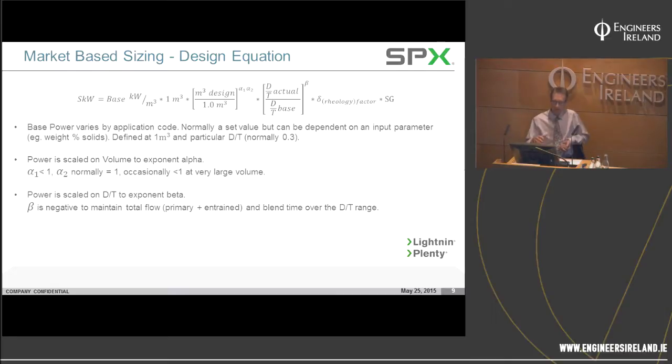Okay, we then have the second scale-up term, if you like, or the second modification term, which is based on impeller size. So we said that the base power per volume was at a D over T of, let's say, 0.3. The beta factor recognizes that as you make the impeller bigger, you can achieve the same process result with less power. And this comes from the basic power and flow equations which are associated with any mixer. So you can do the same job with a small impeller running fast or a big impeller running slow. But when you work through the maths of the power and flow equations, the big impeller running slow will do that job at less power. So there's a recognition in that beta factor. So beta is negative. Okay, so as you make the D over T bigger, as you make the impeller bigger, the power per volume that you need to do the job is coming down.